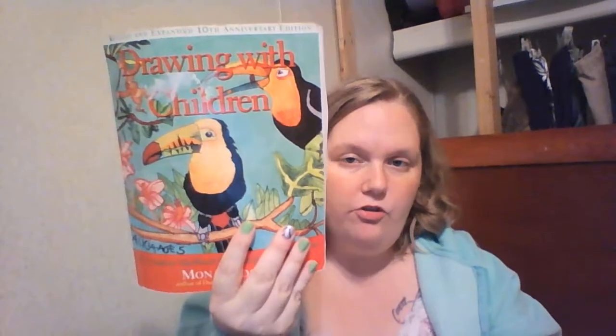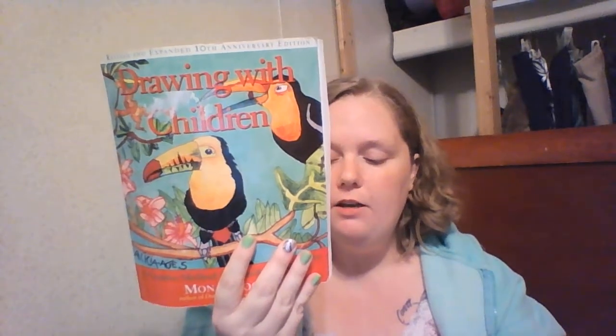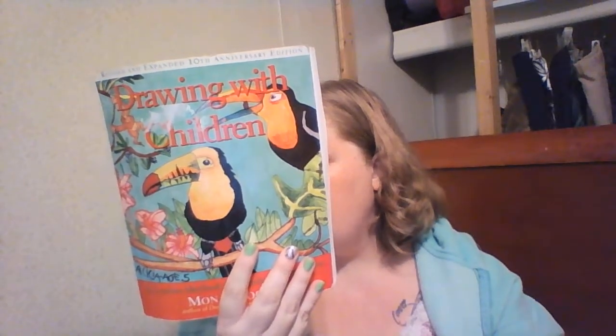And then the Drawing with Children, which is recommended by the Classical Conversations company. So I bought all these from the same seller. And then she also had this one that she said went with that one, but I don't know. This is the Pocket Nature Guide from Usborne. I'm not sure. Maybe she just thought they looked cool together. So that's what I ordered from the seller.